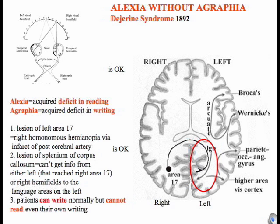You can go over there to remember your visual fields. I put a little reminder here for the upper part of this. You can see that if you look down in my drawing, the left area 17 is receiving information from the opposite half field. The right area 17 is receiving information from the opposite half field. And I'm just showing the basic diagrams up there on the left, even though the right and left is flipped.